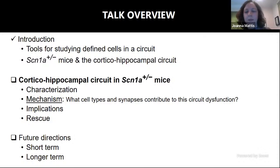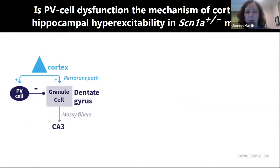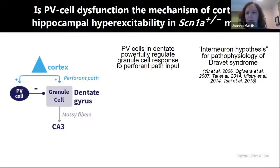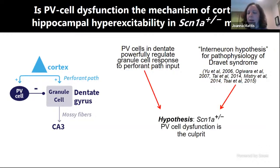So what cell types or synapses give rise to this dysfunctional circuit? My hypothesis going into this is that the parvalbumin-expressing inhibitory interneurons would be the most likely culprit. We know that PV cells in the dentate really powerfully regulate the responsiveness of granule cells to perforant path input. And as I mentioned, there's this overarching interneuron hypothesis regarding the pathophysiology of Dravet syndrome and these SCN1A mice. So we hypothesized that the SCN1A PV cell dysfunction would be the culprit.